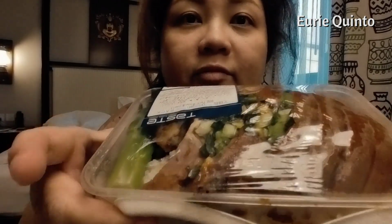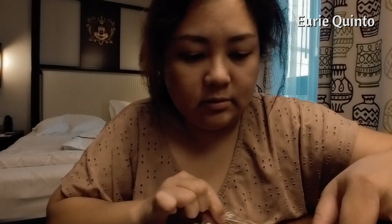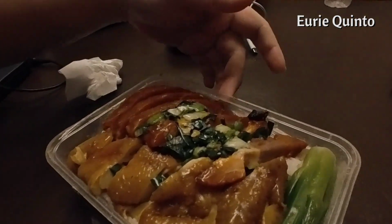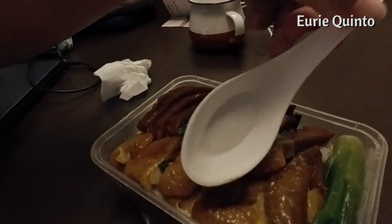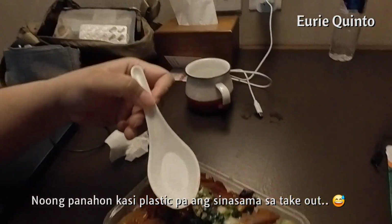Anyway, I wanna try this one. It's $36. Tapos, teka, buksan ko ah, para mapakita ko sa inyo. $36. Tapos, may chicken na. Soy chicken yan. Tapos, may asado pa. Okay, may kasama na rin siyang disposable. Diba? Sige, let's try this.